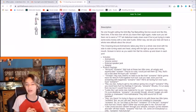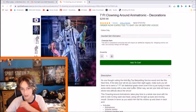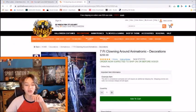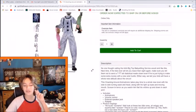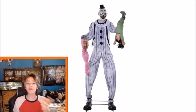This clowning around animatronic takes playtime to a whole new level with the side-to-side turning waist and head, along with the light-up eyes and moving mouth, screaming terror as you watch him flail his victims up and down in each arm. Yeah, so this is a cool one, a very unique outfit, and I love that they went with a vintage look, and that is why he is number 3 favorite Spirit Halloween 2020 online animatronic.